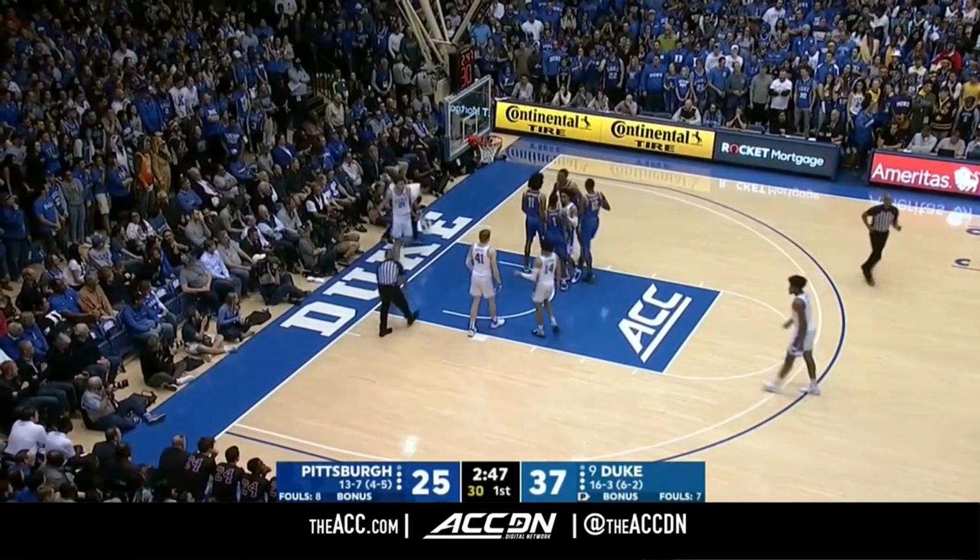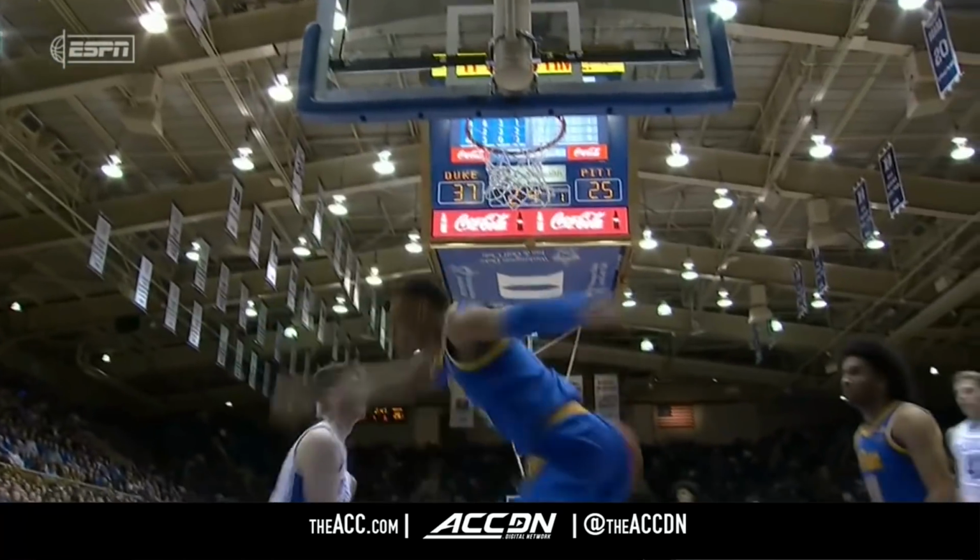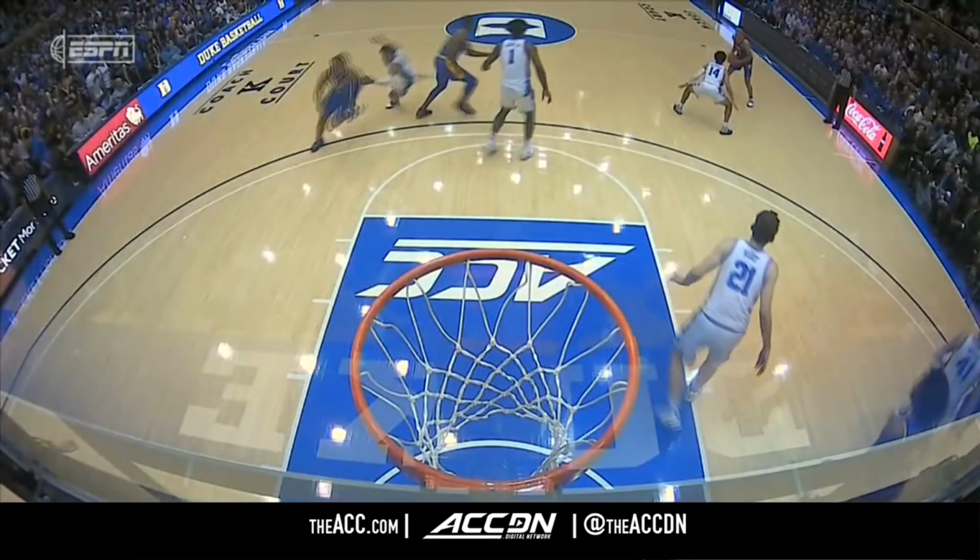How about that? Get up from Tony. Wow. Tony has done it again. I don't think Matthew Hurt was expecting that. How about the elevation? That's 6'6", over 6'9".